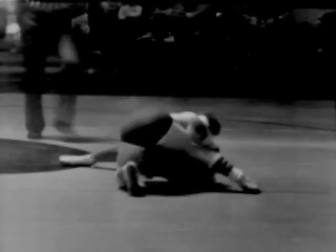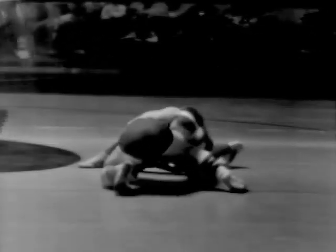Rabin countering with an overhook whizzer. 3/4 Nelson. Very powerful, very effective 3/4 Nelson.